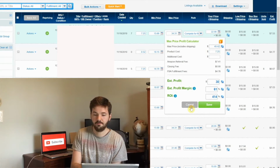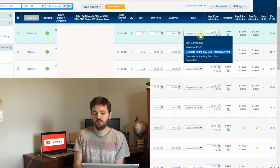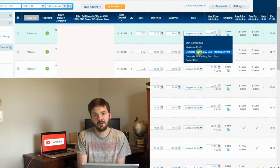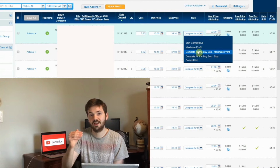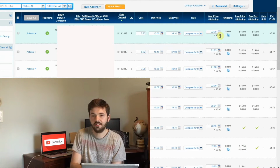Hit cancel on this. Then the other thing you have to set is your rule, and there are 4 different rules you can choose from. You have stay competitive, you have maximize profit, you have compete for the buy box and maximize profit, and you have compete for the buy box, stay competitive. I choose to compete for the buy box and maximize profit. I want to win the buy box the most I can while still maximizing how much money I make. And then you see this has a calculator too.